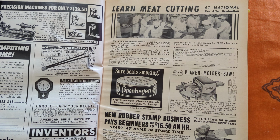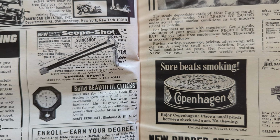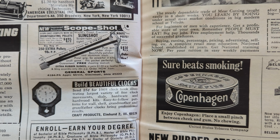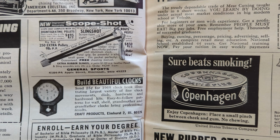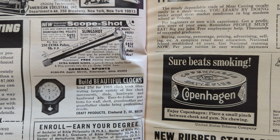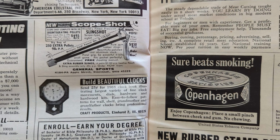Copenhagen chaw. Because that's what the women like. Has anyone ever actually seen a woman with some chaw under their lip? Check it out. The new scopes. It's a red dot scope for your slingshot. Too bad it doesn't work that way.